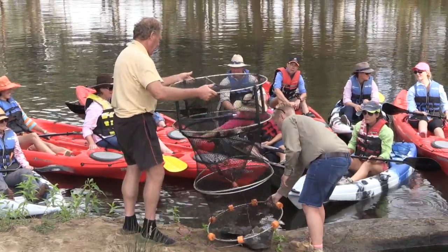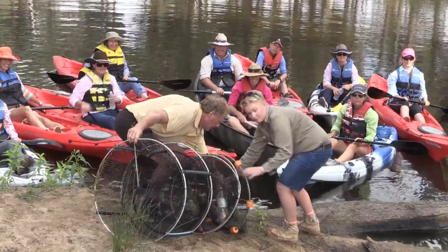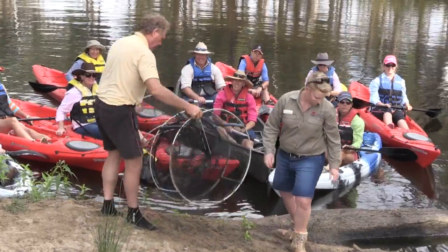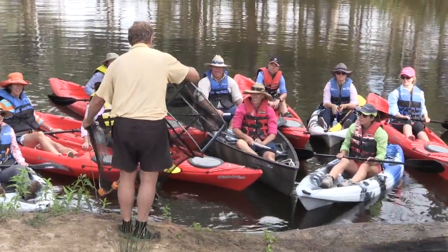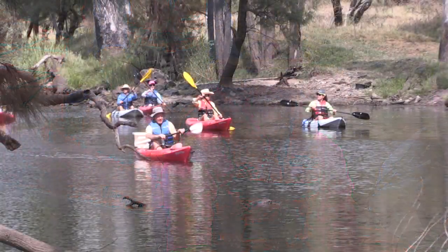So see how that trap has a funnel in it? I'll just turn it up the other way. So that the turtles are attracted to that little meat parcel in the middle there, so that's lamb heart in this case.